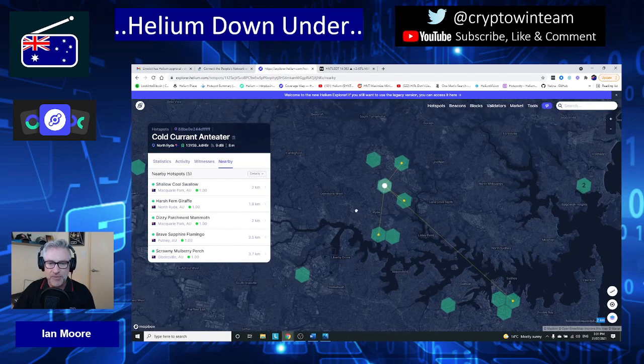But guys, check this out right now. If this doesn't excite you, we are already dealing with, let's have a look here, 105,000 hotspots on the network right now. Okay, so we are adding hotspots at an astounding rate. The network is growing, halving coming up. All these hotspots, people are concerned. They're starting to panic, saying, "Oh my God, is Helium going to be worth this? Is it really worth the time, the investment to actually do this?"